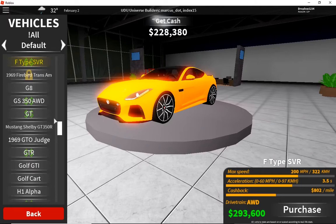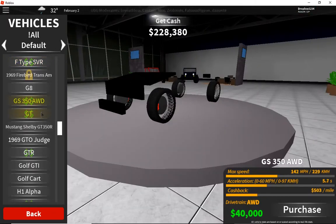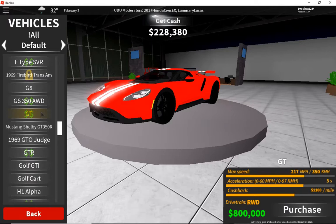Alright, Ford GT. Wait, what about the GS350 all-wheel drive? Oh. The Ford GT. 217 miles per hour, 3 seconds off the dotted line, and 1,100 per mile. This beats my Aventador. 1 mile an hour faster. My Aventador is 0.1 seconds faster, and this car gets $1 more than my Aventador.